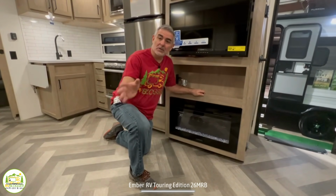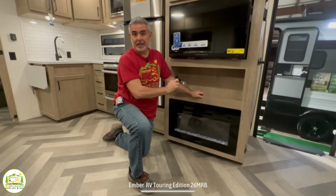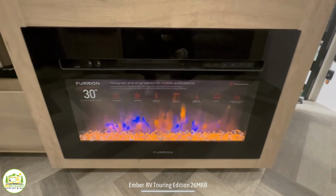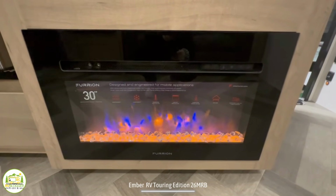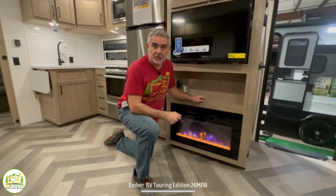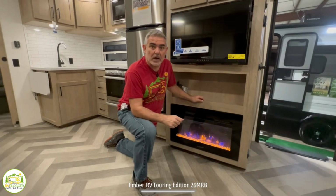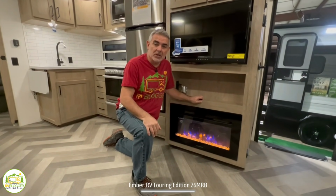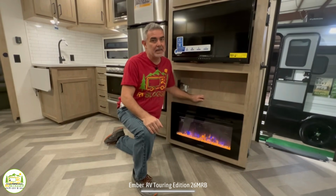Now, directly across from the theater seating is where the entertainment center is located. Now, you'll notice down here at the bottom, it's got a really nice electric fireplace. This will blow heat out into the RV. Most electric fireplaces do. We have one in our RV as well, and it works great. It keeps the whole coach warm on those chilly mornings, so Susan and I stay nice and toasty.